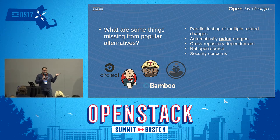Another thing is some of these are just not open source. We love open source. A lot of our clients do as well. So we want to make sure that people can deploy their own if they want to. And there are also security concerns. Jenkins.